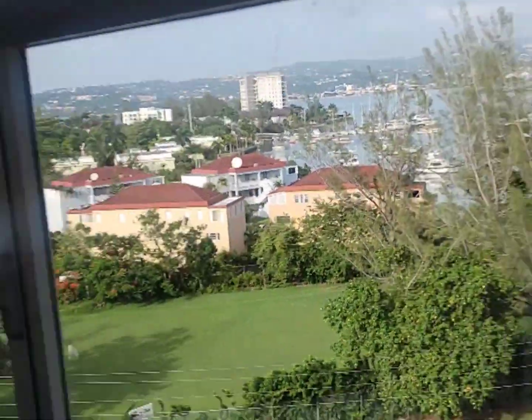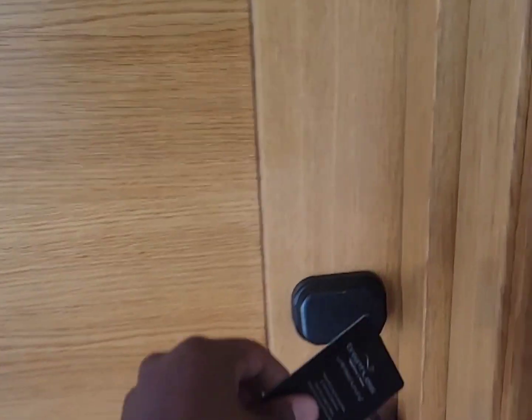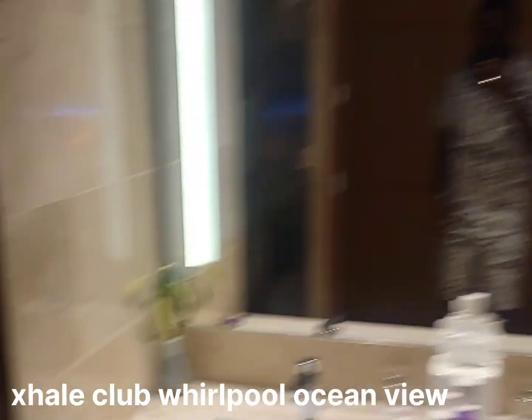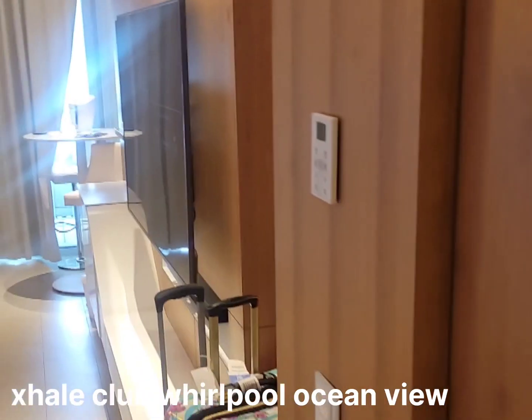This is the view from the outside. Just the hallway. It's the Excellence Club. So now, why am I going back outside again? 5220. Okay, going. So here's the room. Come in. Here's the bathroom. The toilet. It has this clear shower window.